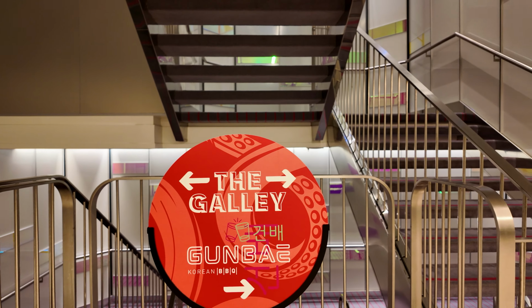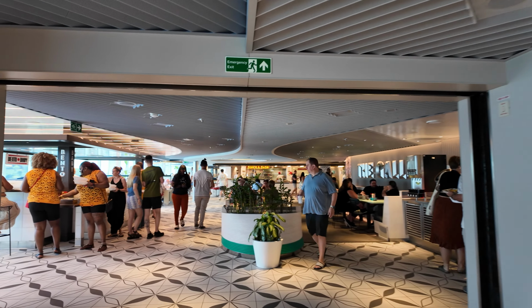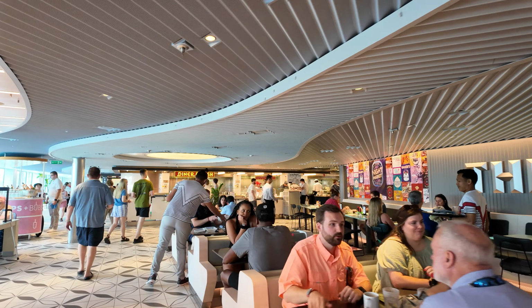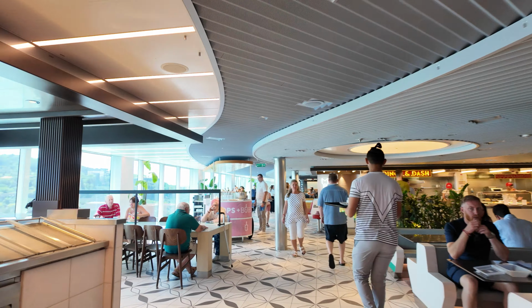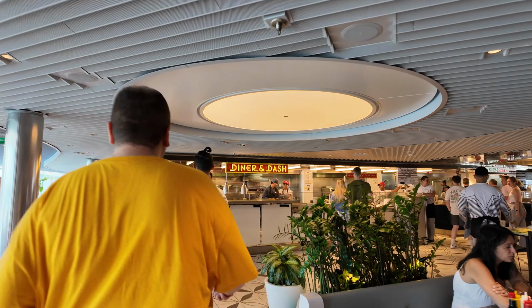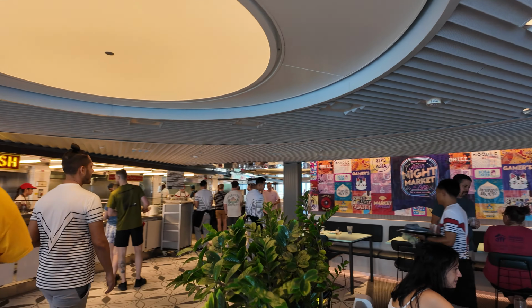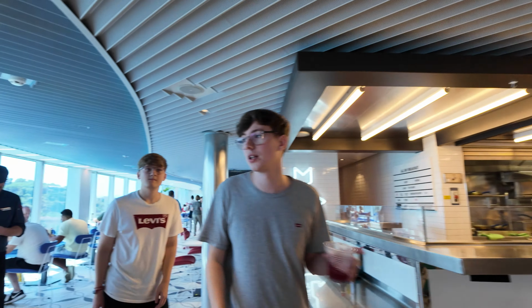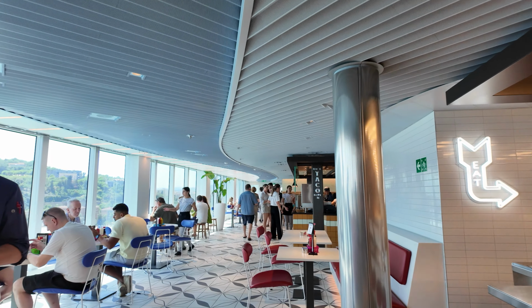Of course, the second thing you do is start exploring and search out some lunch. For us, that means our first trip to the galley. On Virgin ships, there is no buffet. Instead, there's a food hall style setup called the galley. It has several different stalls with a variety of different cuisines. Let's get a pizza. That's the place we're going.